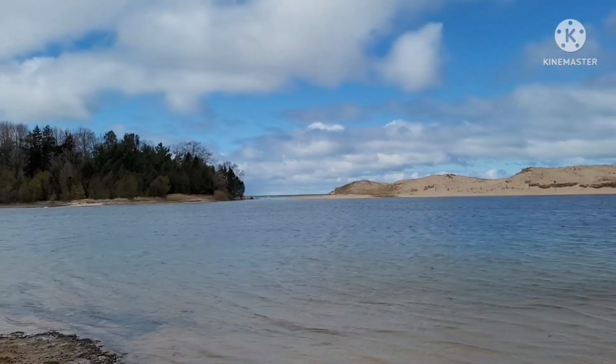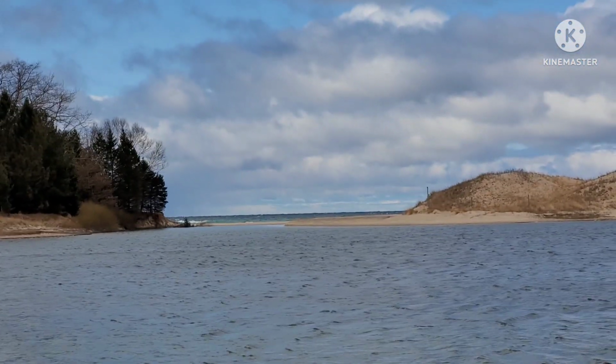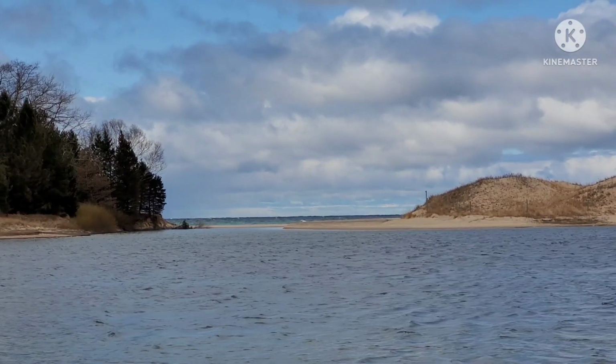And if you look, that's the lake over there, and it's a very windy day, and it looks like an ocean.